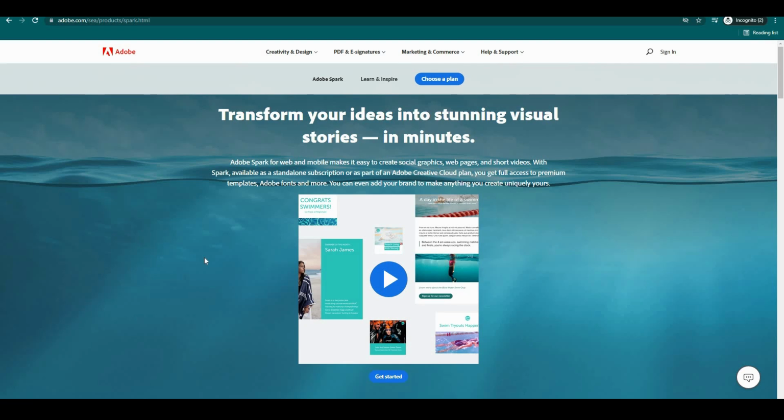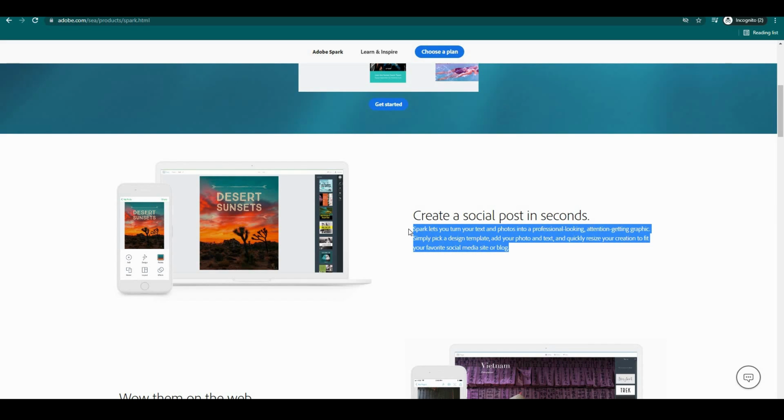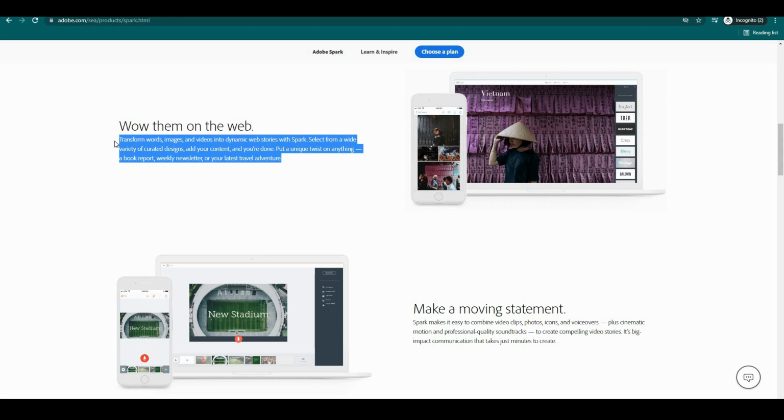You can read it here that Adobe Spark for web and mobile makes it easy to create social graphics, web pages, and short videos. Spark lets you turn your text and photos into a professional-looking, attention-getting graphic. Simply pick a design template, add your photo and text, and quickly resize your creation to fit your favorite social media site or blog. Transform words, images, and videos into dynamic web stories with Spark. Create from a wide variety of curated designs, add your content, and you're done.